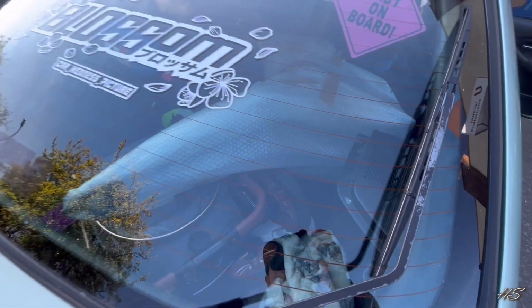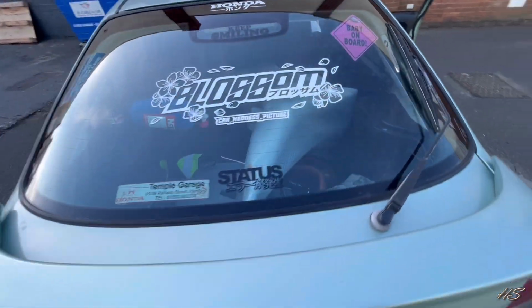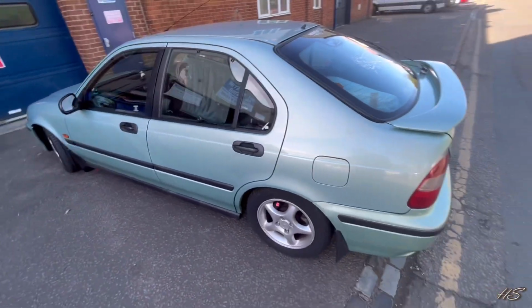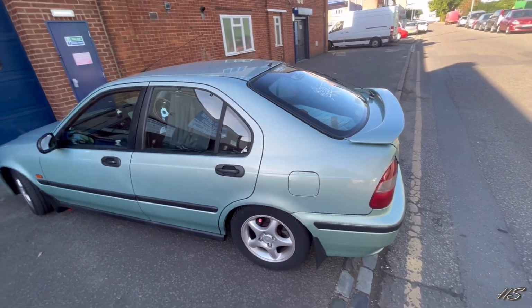£150, shot blasted and done. It is all properly wrapped up in the back of the car. Man, this thing is so practical, man. How can you not love this car? Let's get it home and unwrap it.